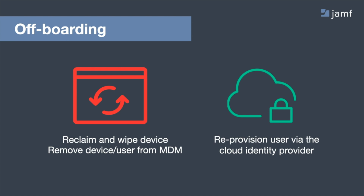Once the device is ready to be used by a new individual, you can follow the same steps as we've outlined in this webinar to assign, configure, and deploy the device to the new user. If you're also using a cloud identity provider, you can reprovision the device for the new user's cloud identity specs via Jamf Connect. Essentially, we want you to know that if you're in this situation, Jamf has you covered and makes it easy for you to properly set up hardware for new users, ensuring security of users, hardware, and company information.